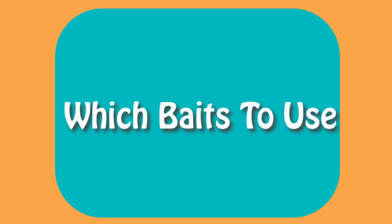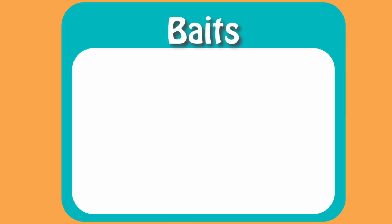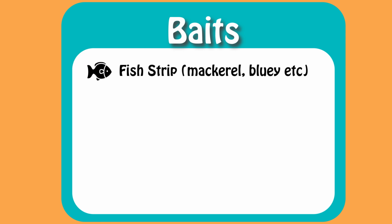So what are our typical options bait-wise? A popular option is fish strips such as mackerel or bluey. These can either be presented as small strips, or as fillets bound on using elastic to create a compact bait. Sandeel are another popular choice. Use either a whole small sandeel or if using larger fish, be sure to cut them into sensible chunks.